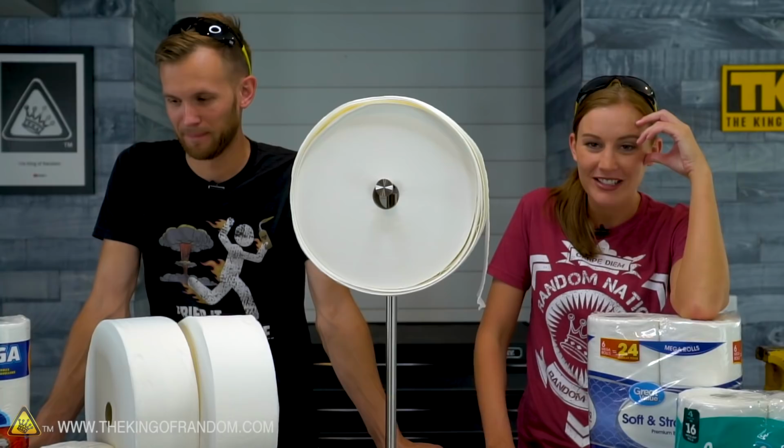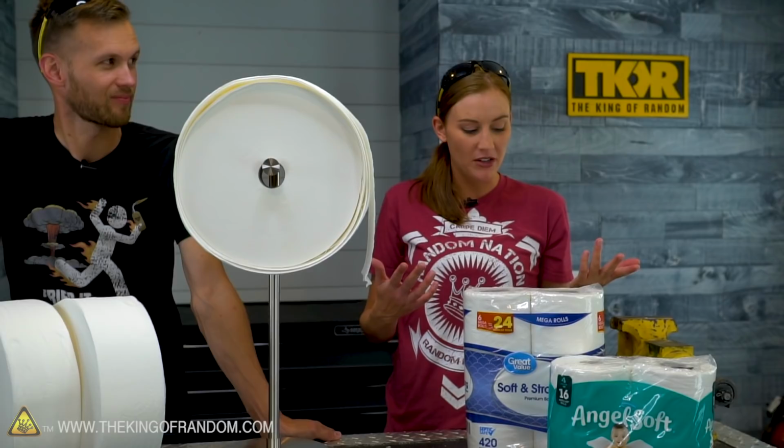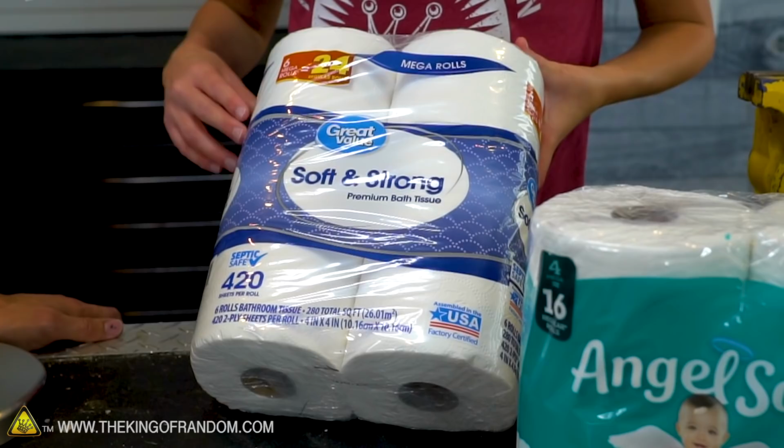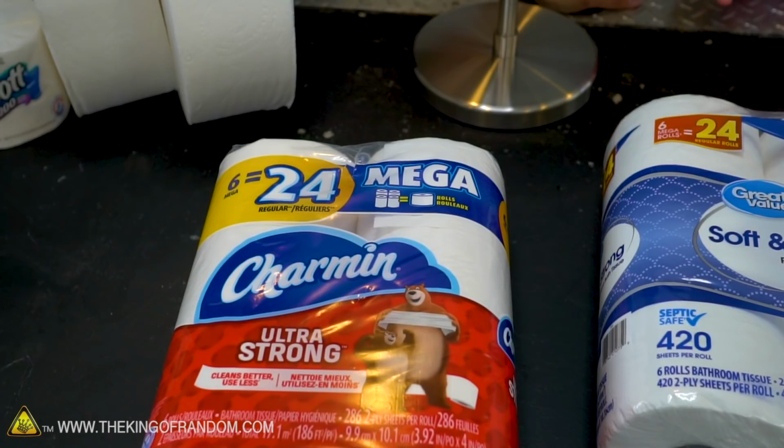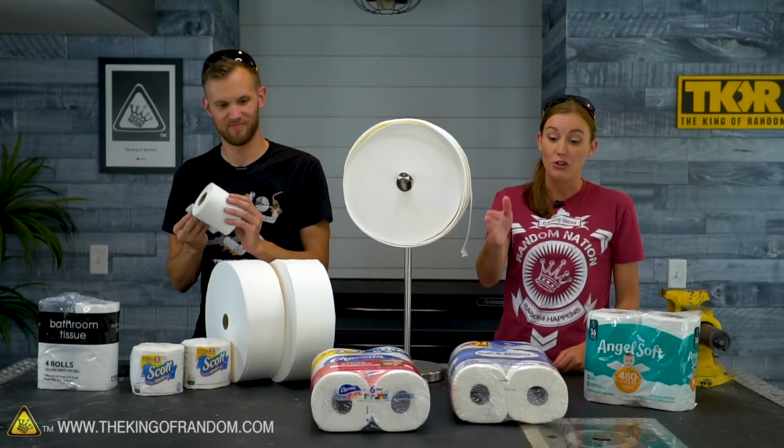So we've got a lot of different brands today because I wanted to do a side-by-side comparison. This is a Walmart brand, but 6 mega rolls equals 24 regular rolls, and then there's actually Charmin, I believe. Again, it says that each one of these should equal 24 regular rolls. So I want to unspool them side-by-side. Is generic any better than Charmin? I'm just curious because cost is gonna be different. Some people care about cost, some people just go find the cheap stuff, some people are determined to only use one brand.